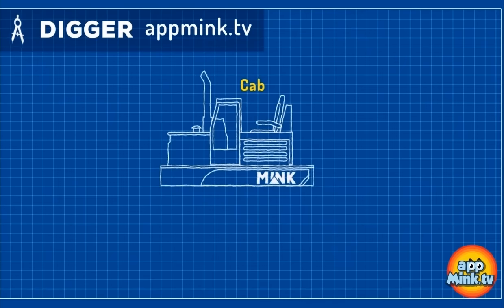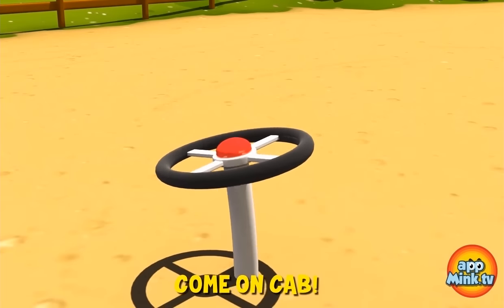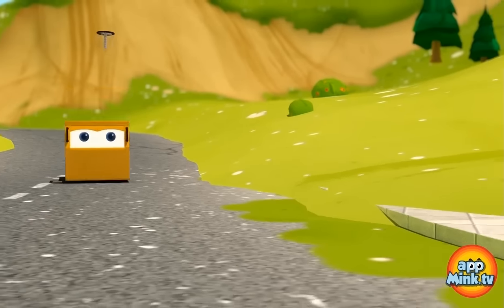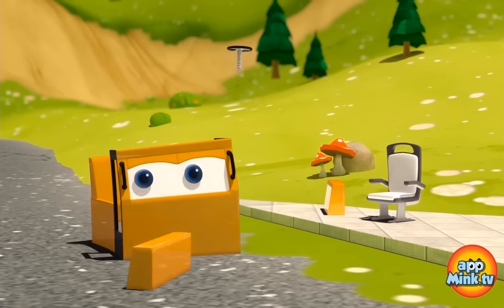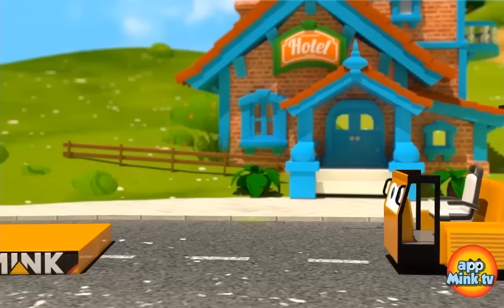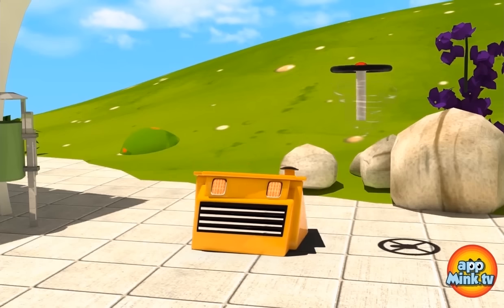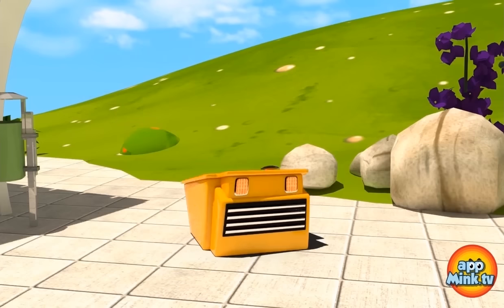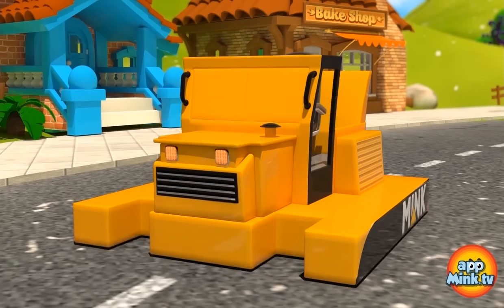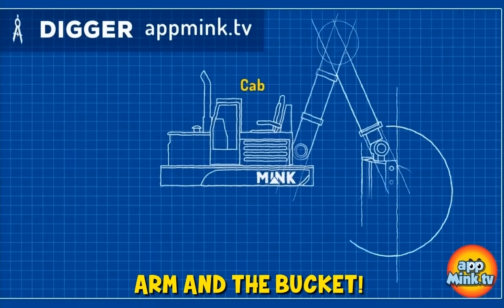First, we need the cab. Come on, cab. Don't leave us hanging. Next come the sides and the seat. Jump on, guys. And onto the base. Come on, Grill, what are you waiting for? Next comes the boom, arm, and the bucket.